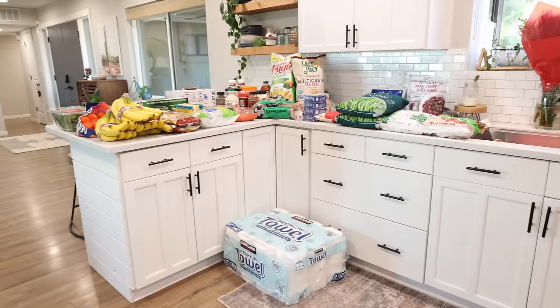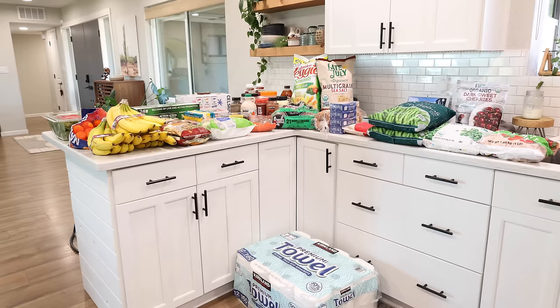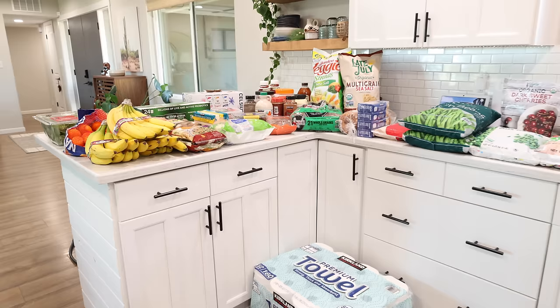I'm back home and I'm going to do a quick Costco haul and then at the end of the haul I will share the total cost for all of these groceries and we'll also get started with restocking and cleaning the fridge and the pantry.